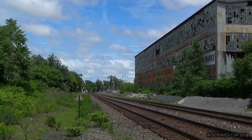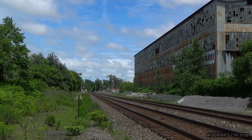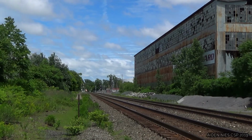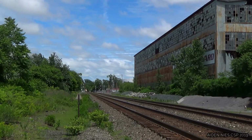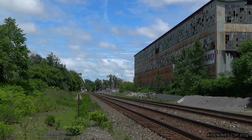Alright everyone, so now we're down here at CP55 here in Newburgh, and we've got Q433 coming. Sounds like it's just around the corner there. It should be a Tier 4 and an SD40. Turns out the SD40 is not leading, but it's still there, so that's nice.